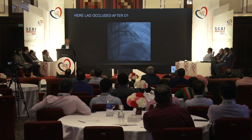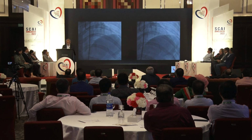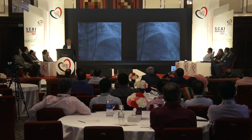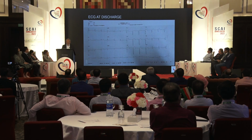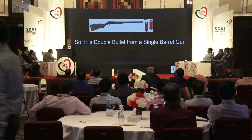So this is the case. Really, it is LAD occlusion after D1. So we planned primary PCI, thrombosuction was done and a stent was put there. So it went through revascularization and definitely it is a type 4 LAD. The patient was discharged. So this is the ECG. So it is definitely a double bullet, but from a single barrel gun.